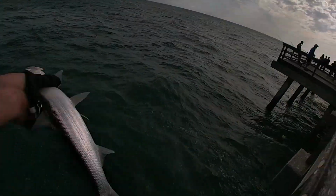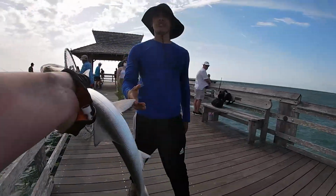Whiting make great cut bait, so other fishermen probably will want them if you catch them.